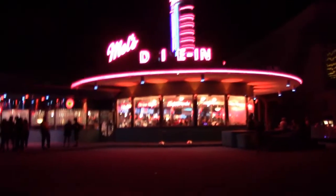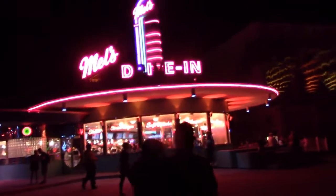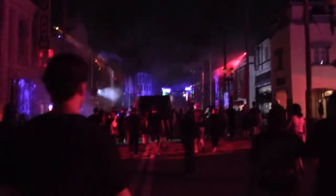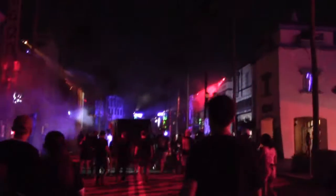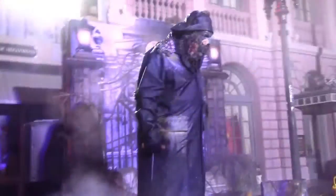Just outside the Central Park exit is Mel's Drive-In, right out of American Graffiti. But for this event, it's transformed into Mel's Die-In. And it's right at the foot of Hollywood Boulevard, where they're filming a movie. A horror movie, of course. And who's directing? Why, it's Eddie Schmidt, Jack the Clown's very own brother. And that explains why everyone is screaming, since the monsters aren't extras. They're all real.